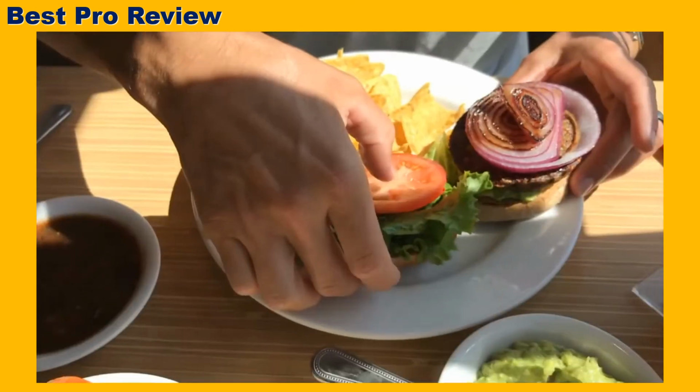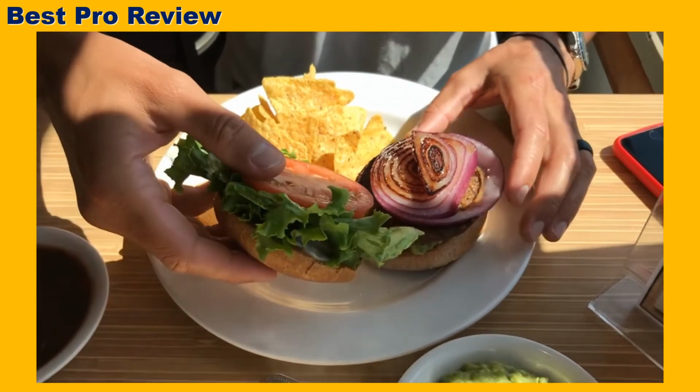Again, this category also includes processed foods. That would be if you were eating a plant-based burger. Of course, it's going to have a lot of added ingredients that may not be the best for you. So we always say make your own, but every once in a while, it's okay to indulge.